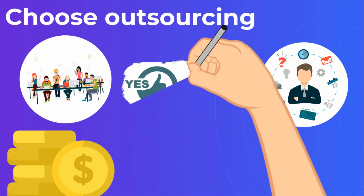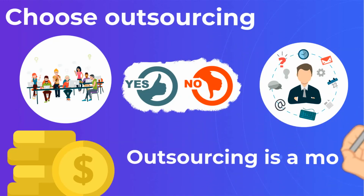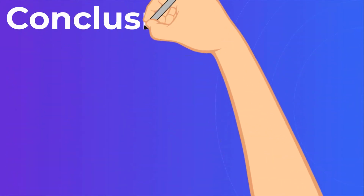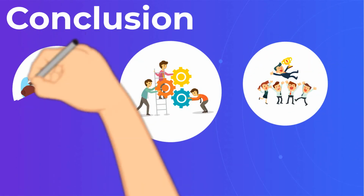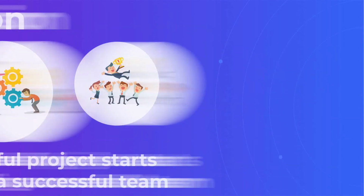This is not only in terms of workers' salaries and benefits alone but also in terms of recruitment, onboarding, infrastructure, etc. Conclusion. Building a software development team that is solid is the beginning of every successful project. Therefore, you need to invest more effort into assembling a team of brilliant minds to create the best software.